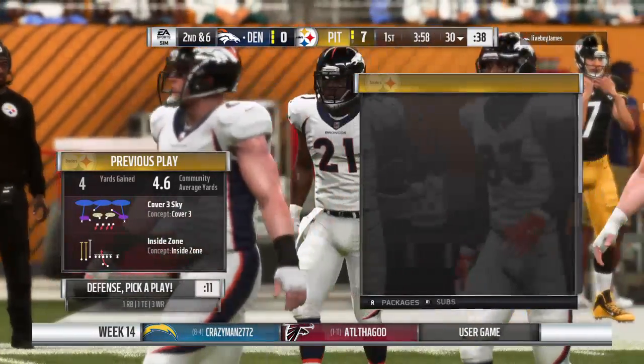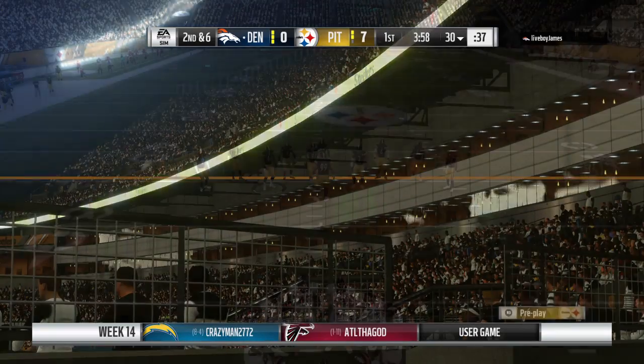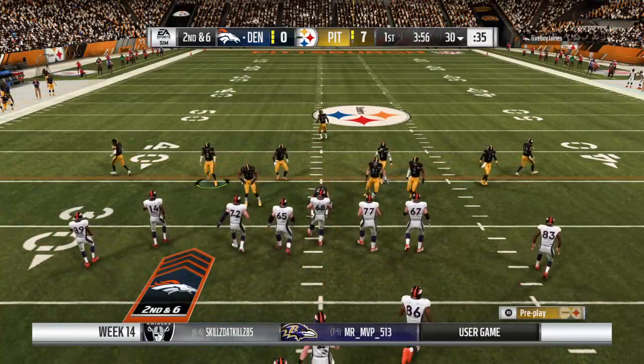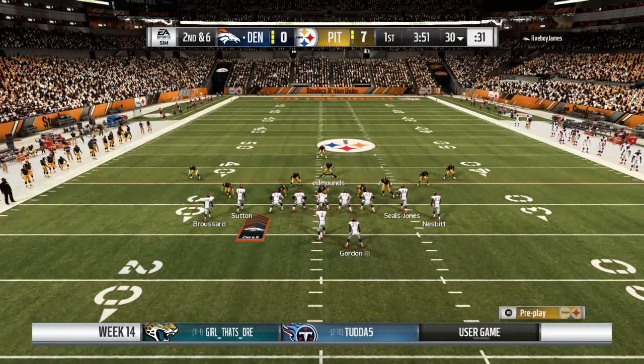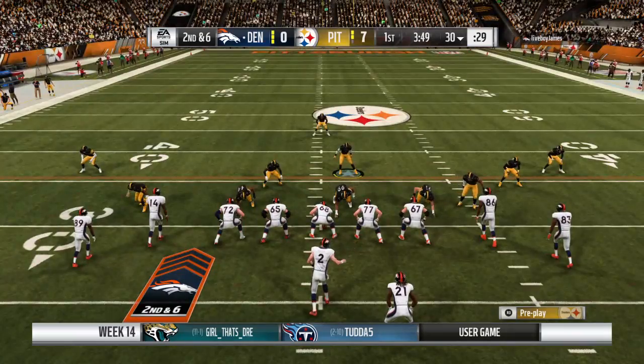When we see those runs to the perimeter, when we see those runs to the edge, we think about big breakers, don't we? In this case, it was a modest gain, but it does open up possibilities here on second down. Detroit! Detroit!